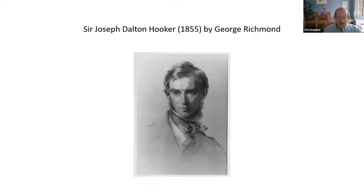Although he's most noted as the foremost botanist of the 19th century and Kew's second and probably most illustrious director, Joseph Hooker was also an accomplished artist, and it would be remiss not to mention him in this look at Kew's finest artists. I do not have time to go into any detail about all his life's work, so this is just a brief glimpse to show his artistic skill.